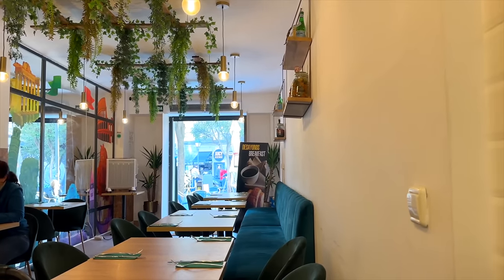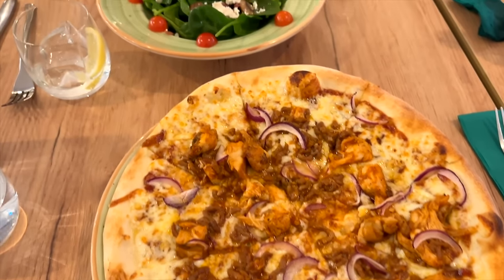MLD, we just went for food. I got this incredible barbecue pizza. I'm still dreaming about it today.